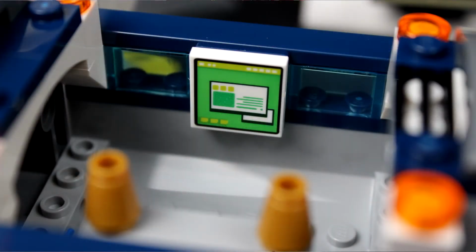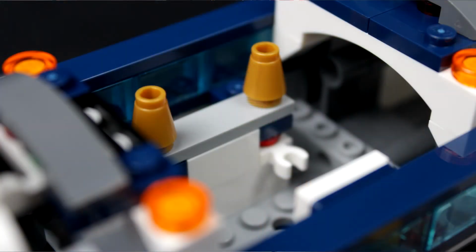I don't know what this is. I think you can video home, check your messages. It has a little email, so you can say, hey guys, we're being attacked by a bug. There was supposed to be something in here too, but I didn't see anything. I don't know what the hook is for, or these cones. I think the cones are just to let you know, hey, it's still in space. Maybe. See the gold? Gold means space.